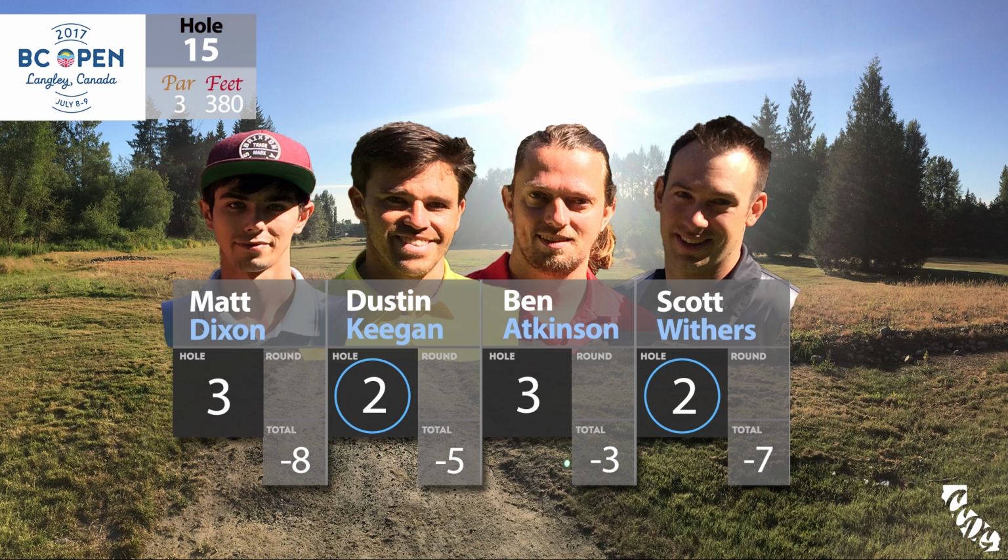Funny hole, though. Kind of cool. I like that one, yeah. Actually, we're coming up to kind of a signature hole here, the second par 5 on this course.